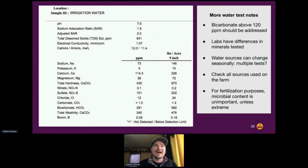Just another lab's irrigation water test, with a different order and a few differences in minerals. Just make sure they give you what you need. If you have potentially toxic levels of boron, you need to make sure that boron is counted. I definitely think that 120 parts per million is basically your cutoff limit for bicarbonates. So here we are at 291. Great. This test already paid for itself.